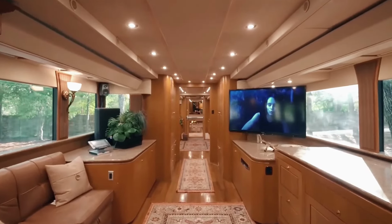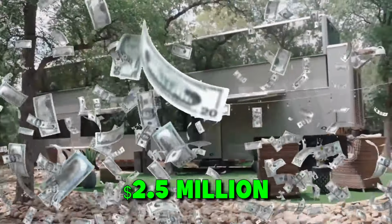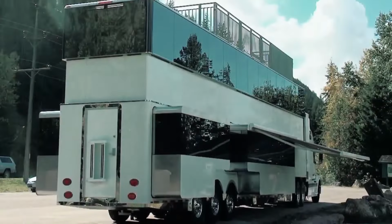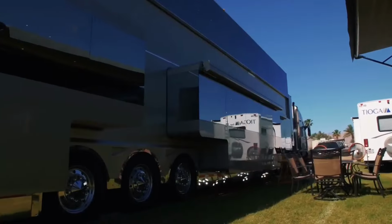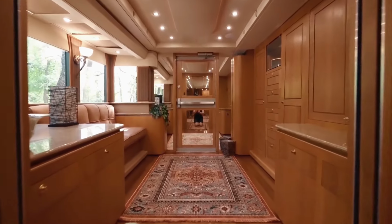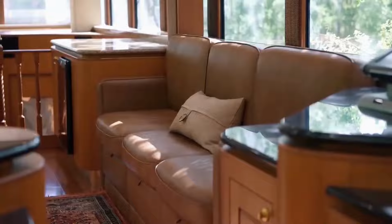The Anderson Mobile Estates The Heat costs $2.5 million. It's so fancy, it's usually used by movie stars and rich business people. This motorhome is huge. It has 2 floors. It's like a real house, but on wheels.